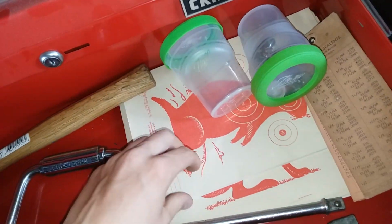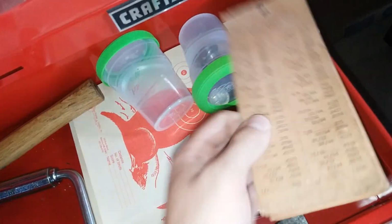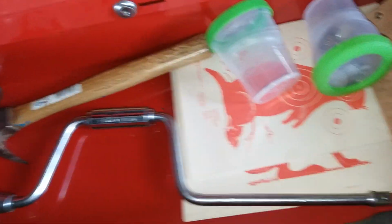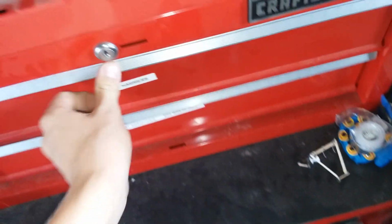So I got this snap-on pry bar, don't know how long it is. A couple containers, keep changing this one. Targets, because I do a little bit of hunting. And this decimal chart, that's pretty old, it's my grandpa's. Like a lot of stuff in here.